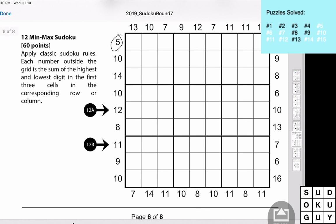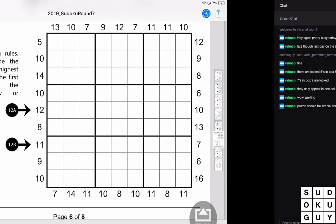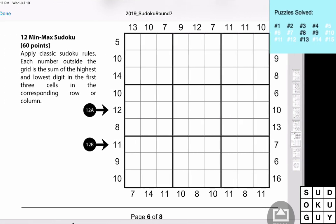This 5 here. The way this is gonna work is we have 3 numbers here, and the highest one and the lowest one are gonna add up to 5. So the ways to add up to 5 are 1 plus 4 and 2 plus 3. And 2 plus 3 isn't an option, because there has to be something in between the highest and the lowest, because there's 3 of them. So if the lowest is 2 and the highest is 3, you're going to have some repeats. So this is going to be 1 plus 4.